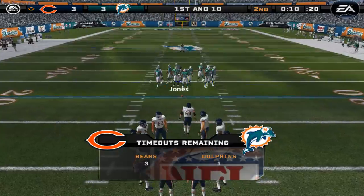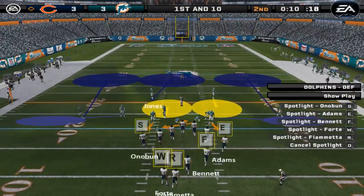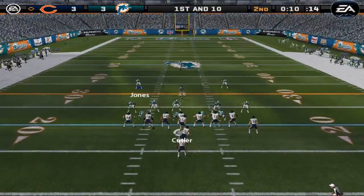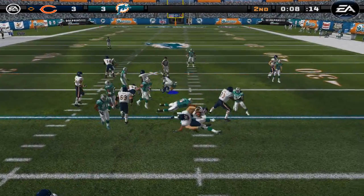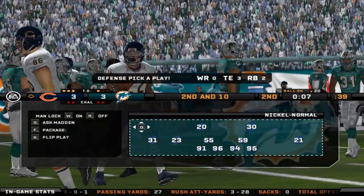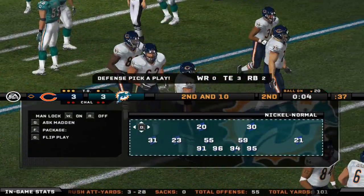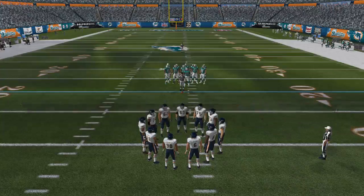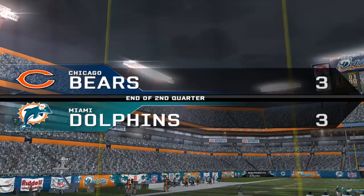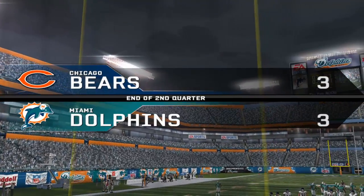Ball on their own 20. At the 20-yard line. First and 10. The Dolphins come out of the nickelback. Jordan comes up to make the play at the 20-yard line. Trying to find something in the middle. Nothing open. I tell you, the guys up front got outworked on that one. They got knocked off the line, and they never recovered. The door to the locker room with the score even.